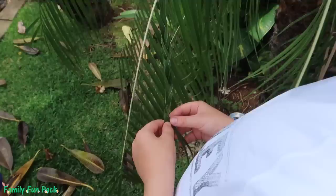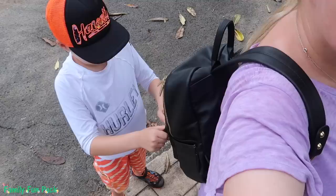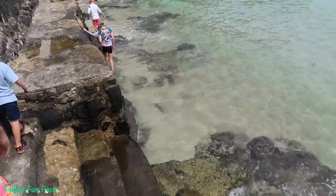David's here practicing a skill. They are getting really good at braiding palm leaves. Here, buddy, give me your watch. Thank you. We don't want to put it in the ocean, even though it's waterproof. Here, actually, why don't you stick it in my backpack? Okay. Oh, there's a lot of lizards.